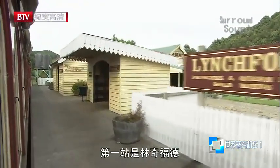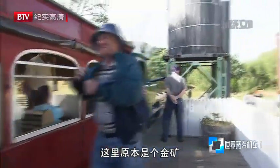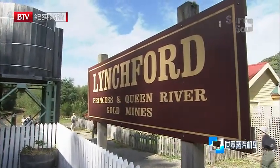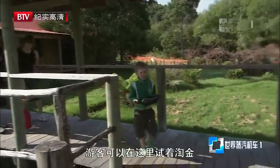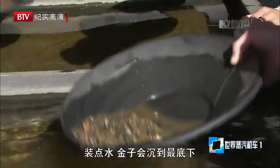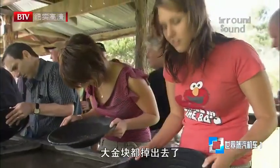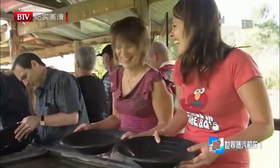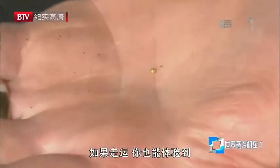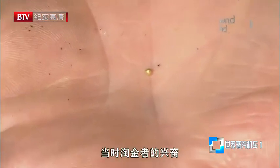The first stop is Lynchford Station. It is the former location of a gold mine. People can try panning for gold at this station. As you get it all wet, a little bit of gold will sink to the bottom. If you are lucky, you can enjoy the feeling of excitement that the pioneers felt a long time ago.